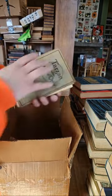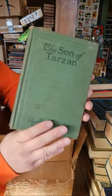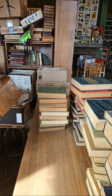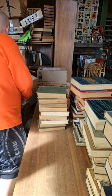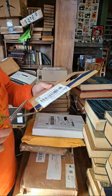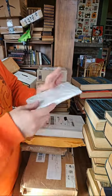I would assume these might bring $5 to $10 apiece. Actually, that one's in kind of rough condition, so that one's not going to bring much at all. And The Son of Tarzan. Not the most exciting Edgar Rice Burroughs I've ever had, but I think they were pretty cheap, so I bought them. Little one.